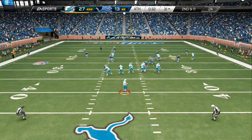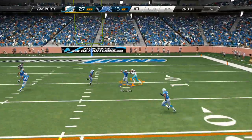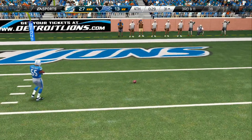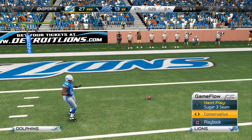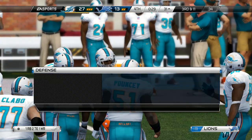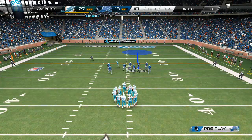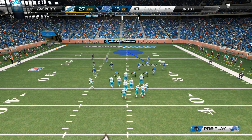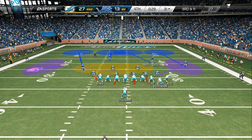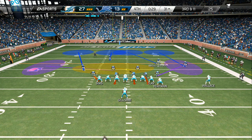Second down and 11. He's looking to the right here on this throw. Rocks him with that hit, and the ball's going to fall incomplete. Good anticipation that time by the defender. He gets to the receiver just as the football's arriving, and he makes a beautiful hit to knock the football loose. A ton of defensive backs out here for this play.